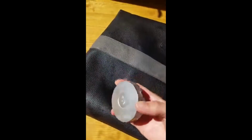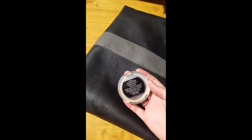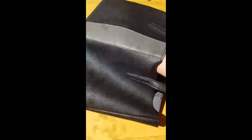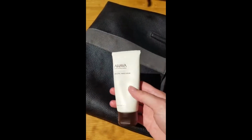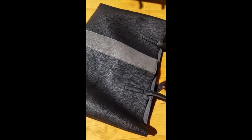What else? Oh, in case I need a touch-up, I got my Pure Cosmetics 4-in-1 Pressed Mineral Makeup with SPF 15, in case I need to touch up after the gym or something. I have that with the brush that goes with it somewhere in here, but I'll get to it when we get there. I also have a second hand cream just in case, the Hava Mineral hand cream.